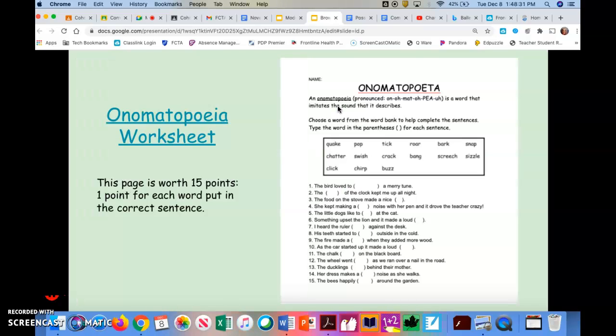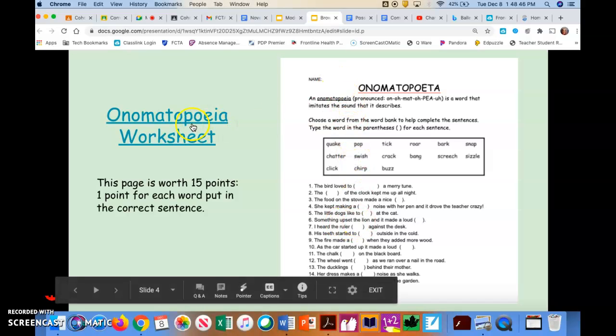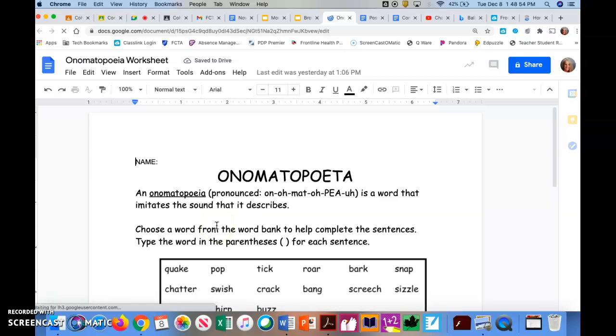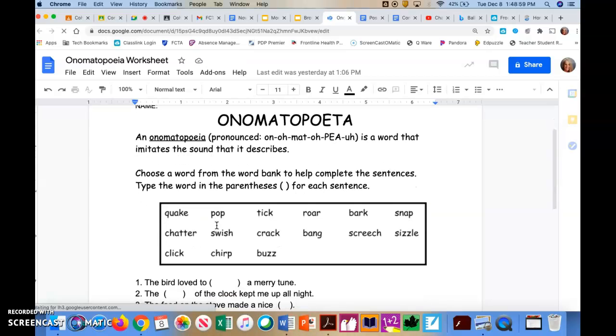Next, we have our onomatopoeia worksheet. If you remember a few weeks ago in a lesson we talked about onomatopoeia, this worksheet is worth 15 points. You get 1 point for each correct word put in the sentence. So let's take a look at this worksheet. Again, after you put your name up at the top, there will be a short explanation of onomatopoeia again. And an onomatopoeia is a word that imitates the sound that it describes.